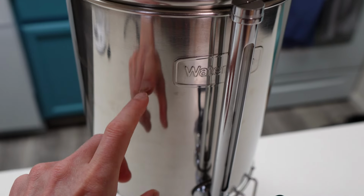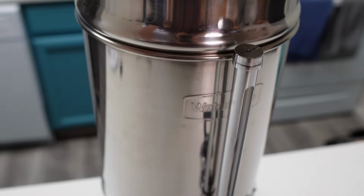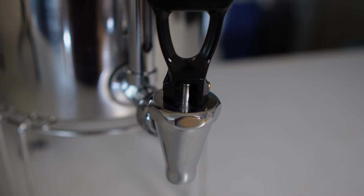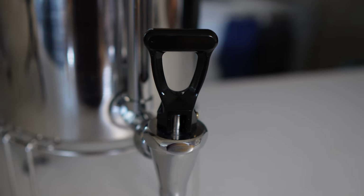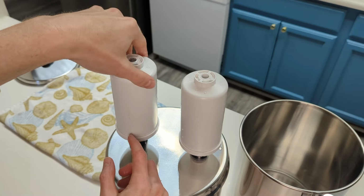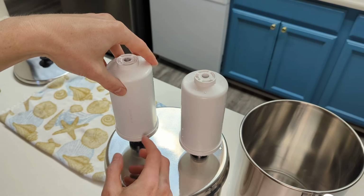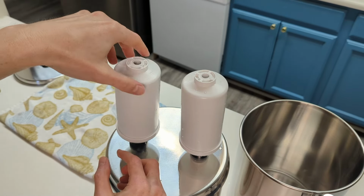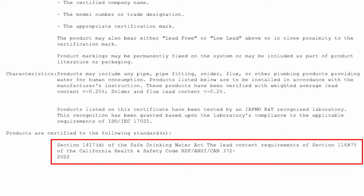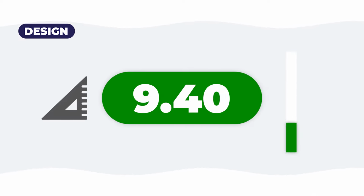Now, Waterdrop says the King tank is made of thickened stainless steel, but to me, it feels a little bit thinner and more flimsy compared to some of the other ones I've tested. While the steel sight glass spigot is a nice touch, it still has a plastic dispenser piece, so it's not entirely plastic free. And not to mention the fact that the fluoride reduction filters are submerged in the filtered water in the bottom chamber. Combined with its NSF ANSI 372 iAtmo certification, the King tank received an overall design score of 9.4.